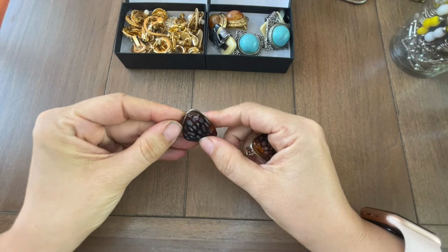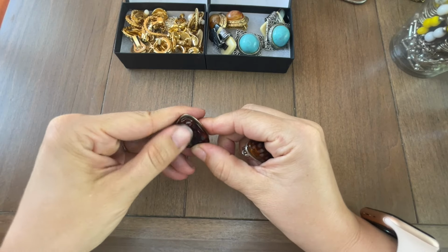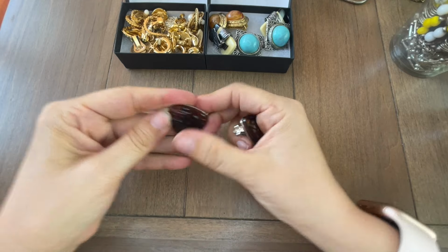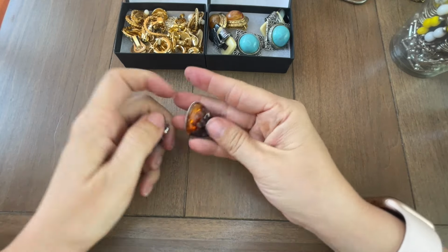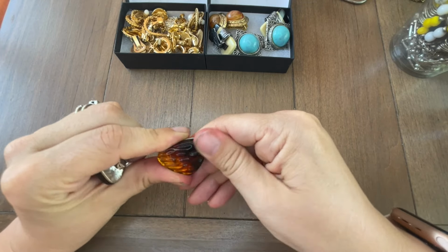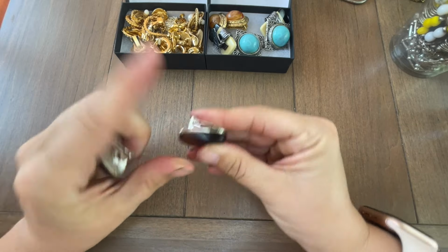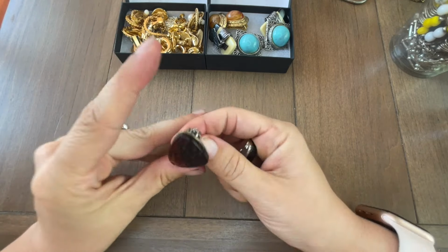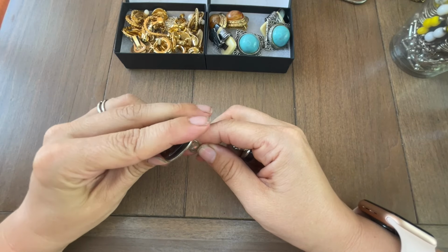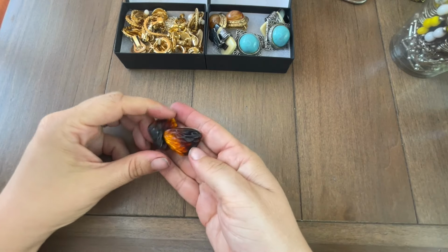So these are kind of like an amber style. I'm just gonna use some spit. I don't think this is really amber, but they're very cool. Could be, but I don't know how to test that. I don't know anything about amber jewelry, so it could be just plastic. I can't really tell. And there's not really any marks on here that I can see, but these are cool.